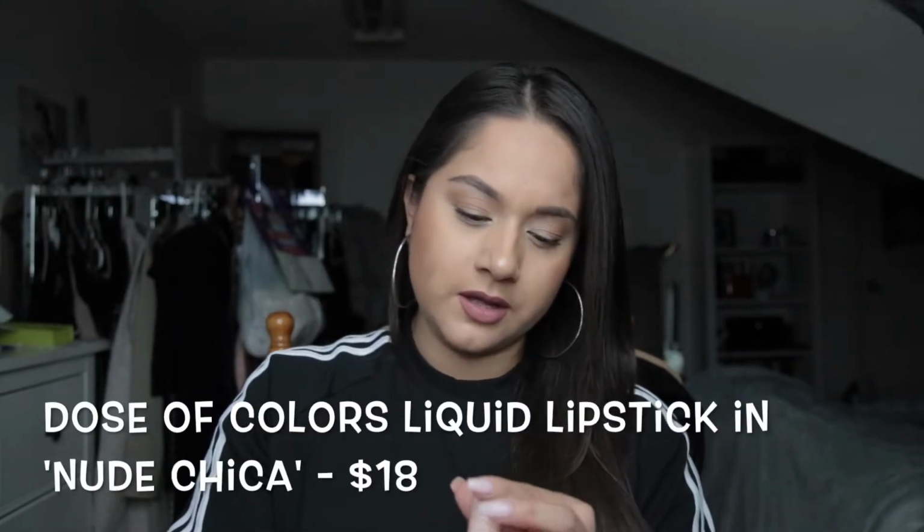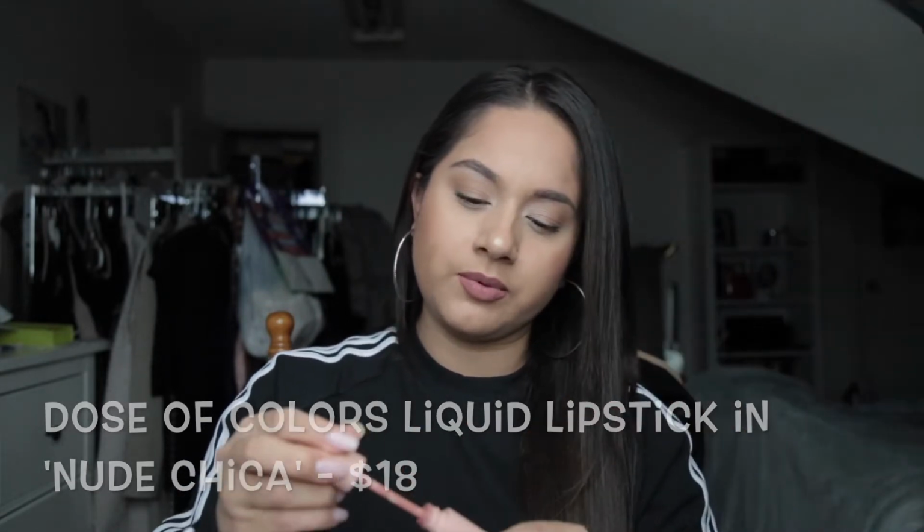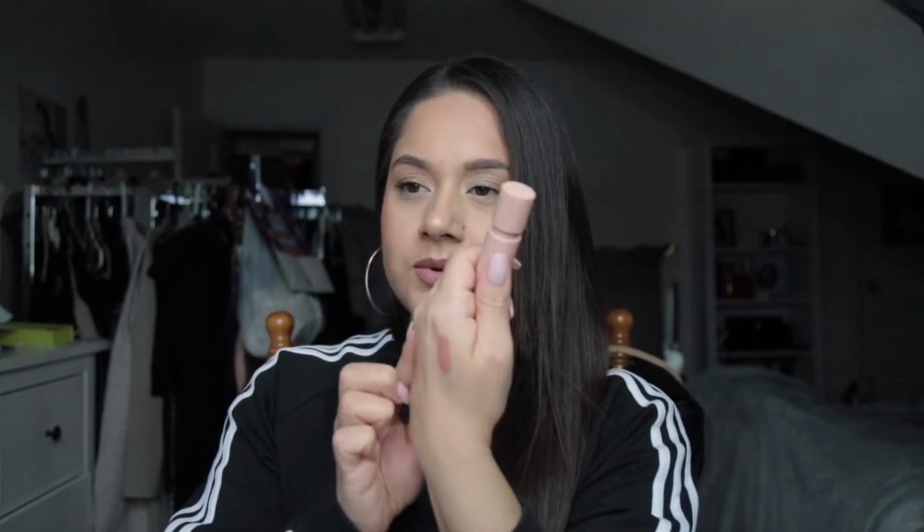I have a couple of liquid lipsticks that I have been liking. My first one has been the Dose of Colors liquid lipstick. It's called Nude Chica, and it is a really pretty color. I have it on today, but I mixed it in with a different liquid lipstick, but I do like this one on its own. It's a really nice pale rosy pink color, and it looks really nice and flattering on the lips. I love the formula of the Dose of Colors. It applies in one swipe, it lasts for a long time, and it fades off really nicely throughout the day. So I have really been liking this one.